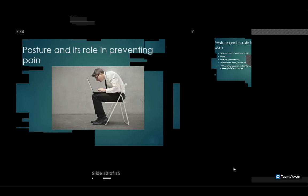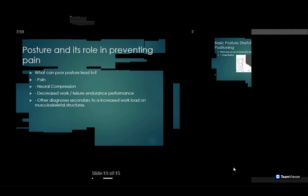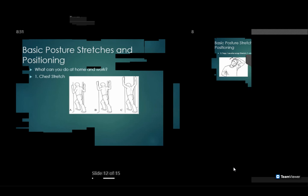All right. Posture and its role preventing pain. How many of us look like this on a daily basis? So, what can poor posture lead to? Pain, neurocompression, decreased work and leisure and endurance performance, and then it can also lead to other secondary diagnoses due to an increased workload on musculoskeletal structures. An example of this would be sometimes I find that a lot of people who may have tennis elbow have such poor proximal strength and posture that they overuse their distal structure so much that it then ends up resulting in pain.